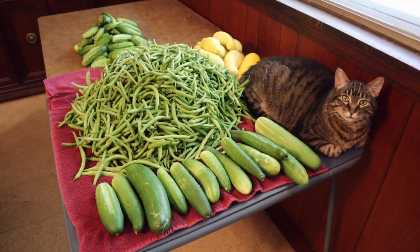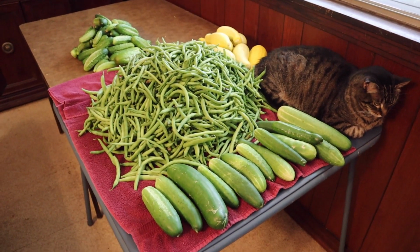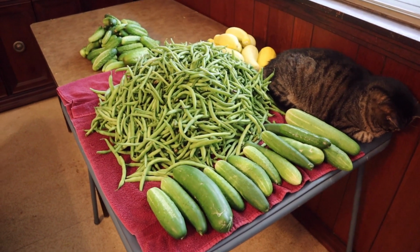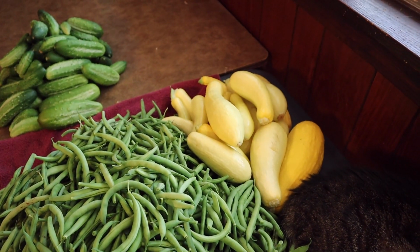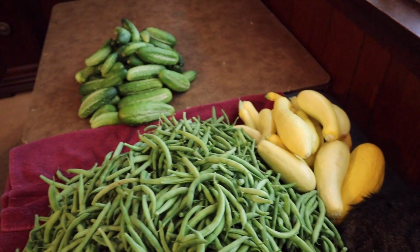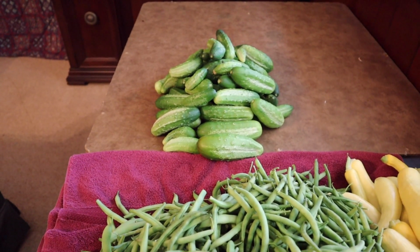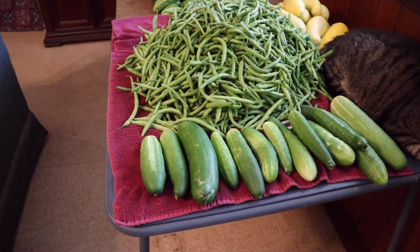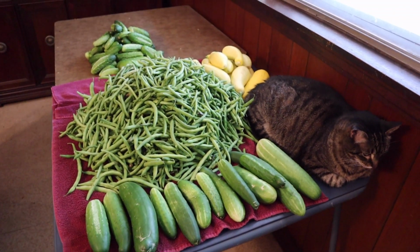Alright, and this is this morning's harvest. Mr. D is protecting it, standing guard. This is 17.5 pounds of green beans. And over here, that is 7.62 pounds of the yellow straight neck squash. And over there is pickling cucumbers, and that's 10.01 pounds of pickling cucumbers. And over here, this is 6.4 pounds of the slicing cucumbers. So I had a nice harvest in the garden today.